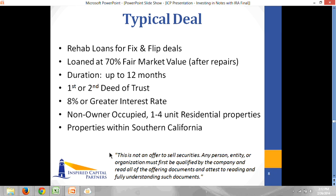And we will loan, as Aaliyah was just describing, up to 70% of the fair market value. And that's the fair market value after it's been fixed up. Now, we're in a bit of an upturn market-wise, so we'll go a little bit higher, even up to 75%. And if the market trends are going down, then we might tighten that belt up a little bit.